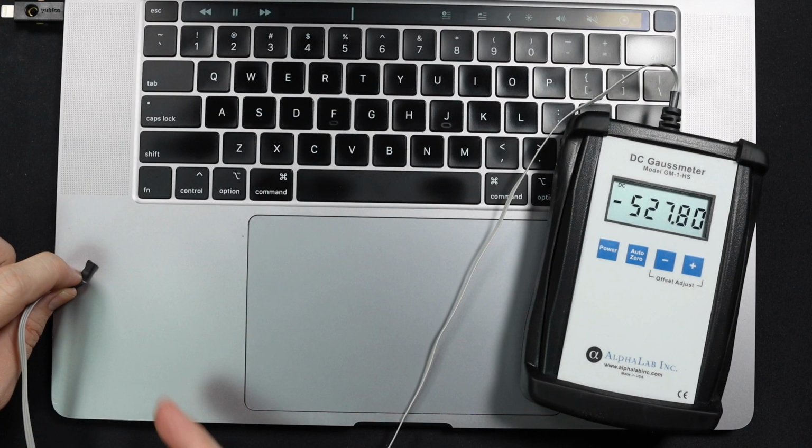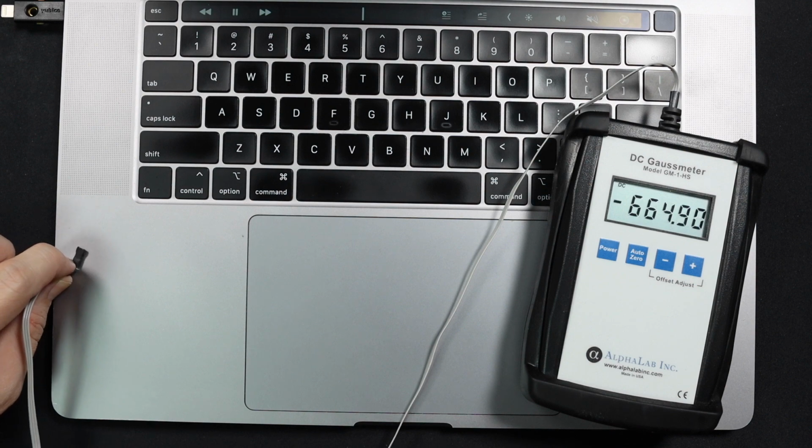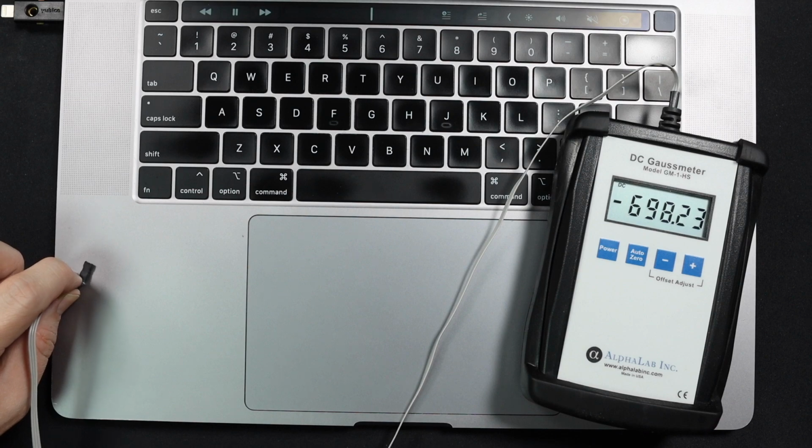Now let's go ahead and measure the keyboard area of a laptop. For this measurement, I am using a 2019 MacBook Pro. Along the side of the keyboard is where the speakers for this laptop are, and because of that, we hit over 750 Gauss, right where your wristwatch would be resting if you're typing on this keyboard. So again, if you have an anti-magnetic watch, it may not be an issue with this keyboard or with any laptop keyboard because a lot of speakers are placed in that same position, but if your watch is not anti-magnetic, that could actually become an issue for you.